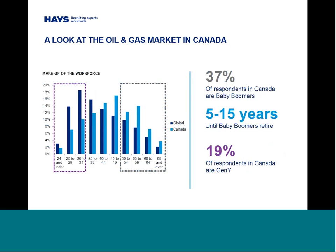So I think this is a really good slide. It's a great example of how the ageing workforce could affect a particular industry, or indeed you could do something similar for your own organisation. This is from our global oil and gas annual survey. So Canada's oil and gas industry would appear to be very different from most other countries.